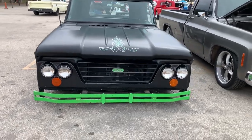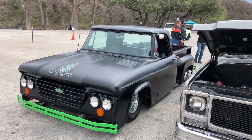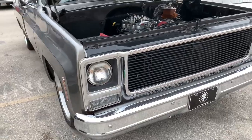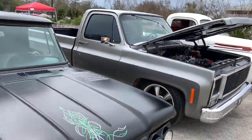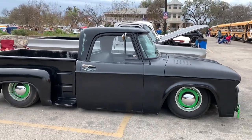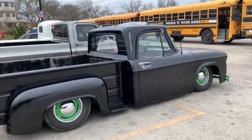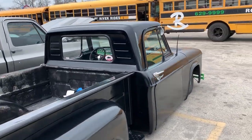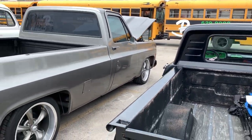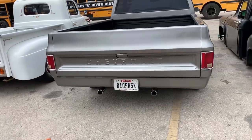100, I believe that's a Chevy. And you guys can go ahead and make your suggestions of what it is. They're all sitting on airbags. Zoom out, take a look at that baby. A nice custom Chevy pickup.